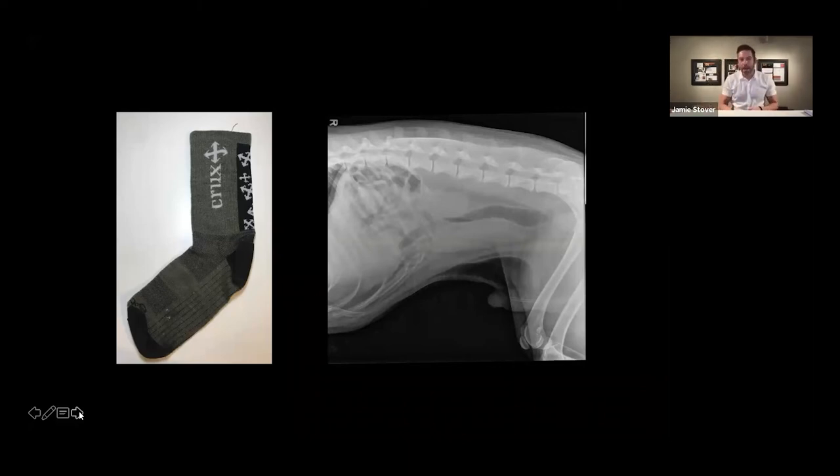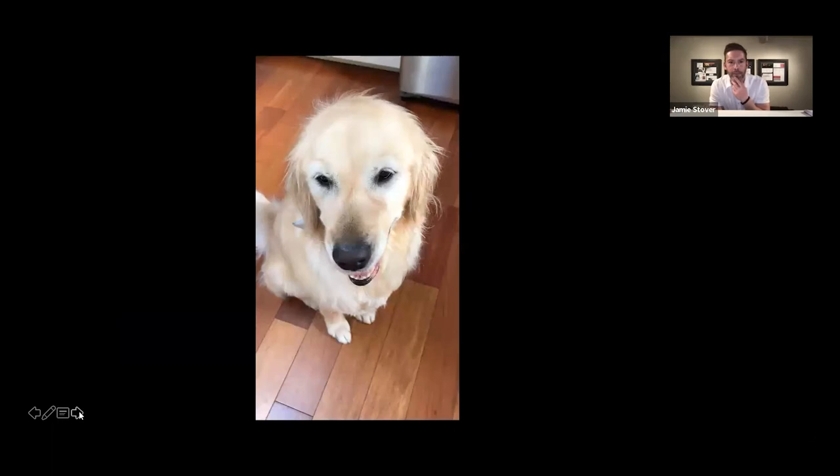It's a little keepsake. But anyway, I thought, what would happen if I tried to give my dog a key splint night guard? So I thought I'd show you guys. This is interesting. Check this out.